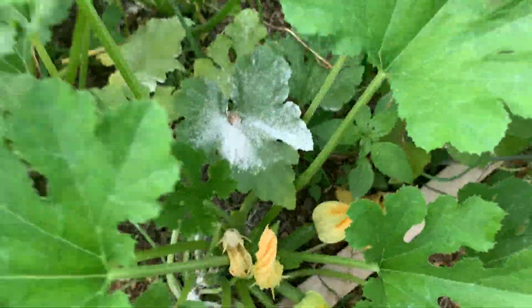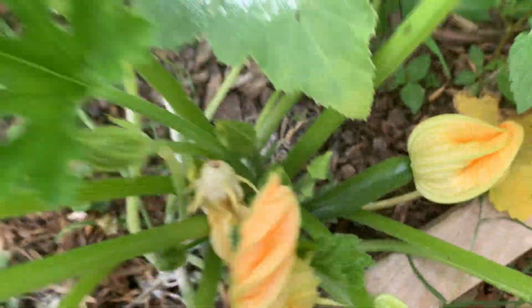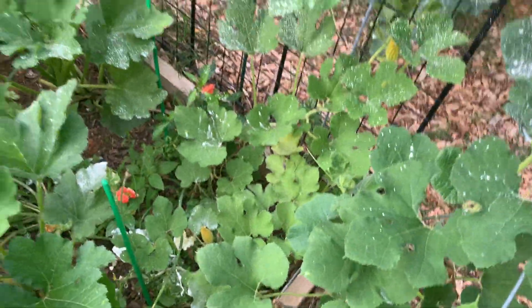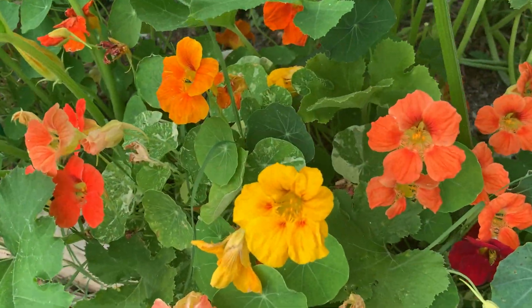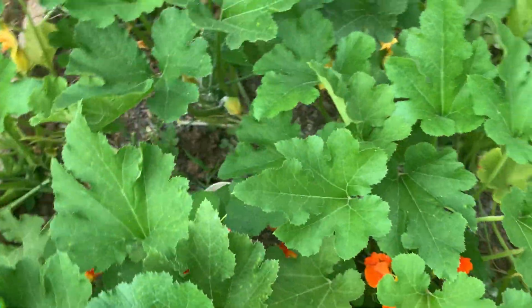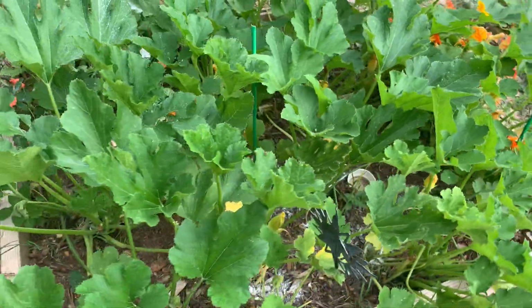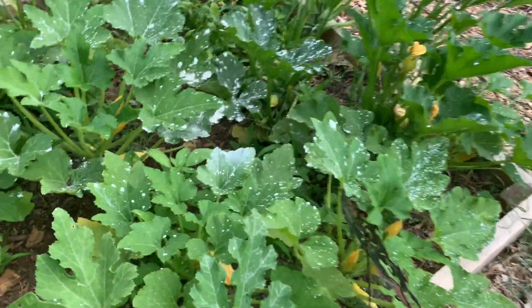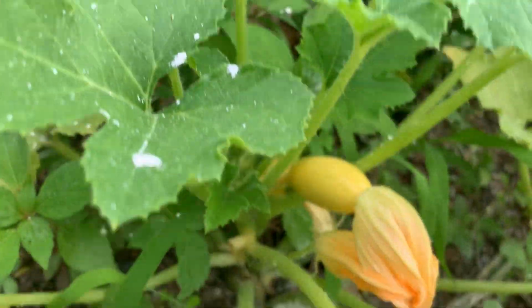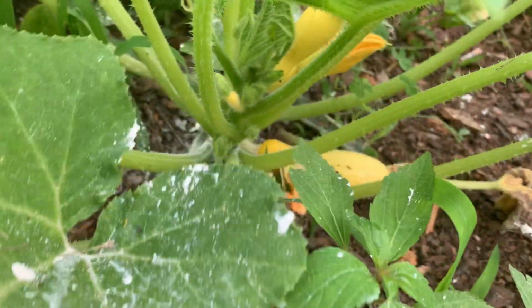And we got a bunch of squash and zucchini over here. Squash coming in. Some nasturtiums, those are looking good. Bunch more squash. These do really well, even though the plants are a lot smaller.